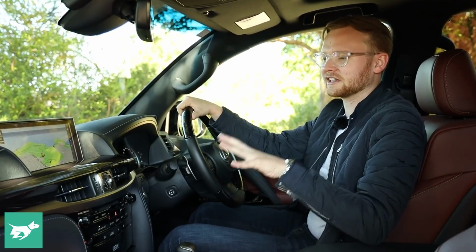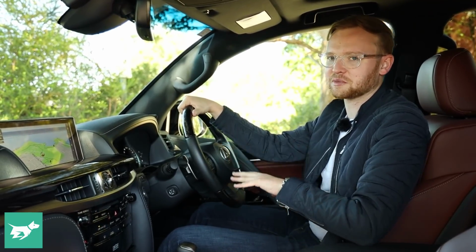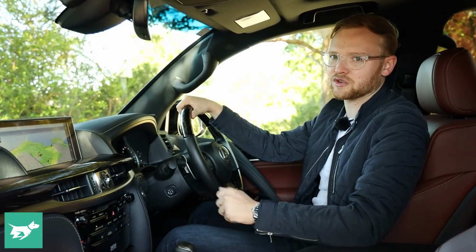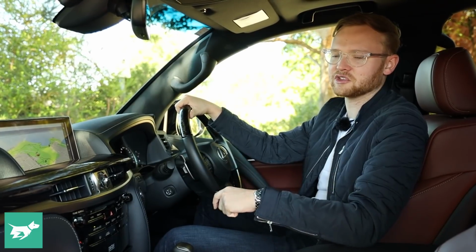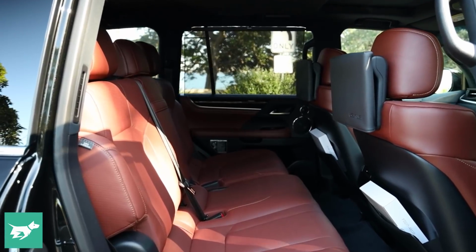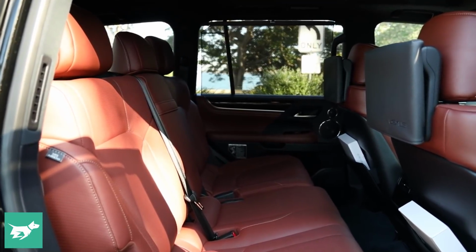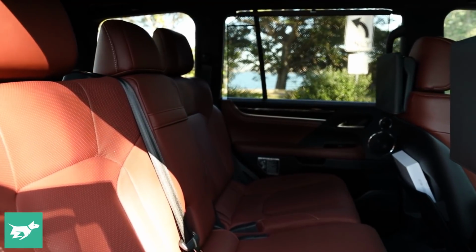Now, it is worth noting the LX 570 may seem absolutely enormous, and it is. It's very wide and very tall, but it's actually not especially long. Something like a Land Rover Defender or even a Mazda CX-9 is considerably longer than this vehicle, and we'll keep that in mind when we have a look at the room in the second row. The relatively short length of the LX being under 5 meters goes some way to explain why the room here in the second row perhaps isn't as big as you might expect when you look at the outside of the car.